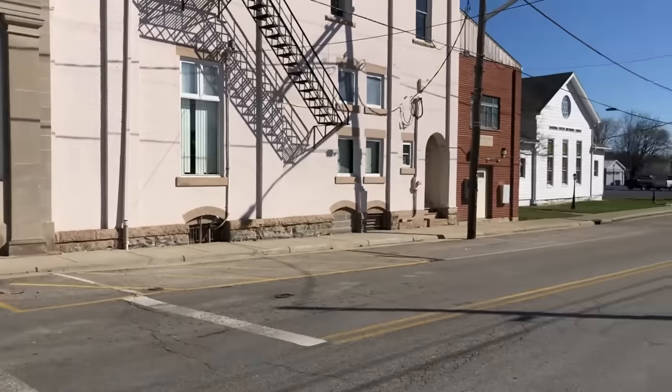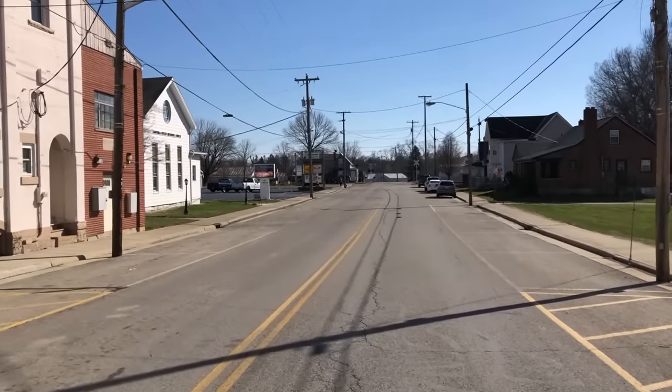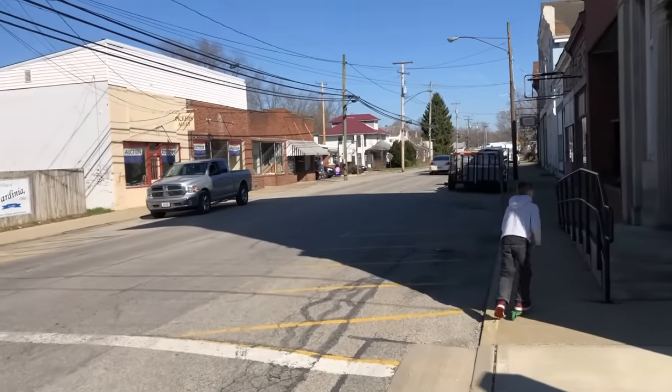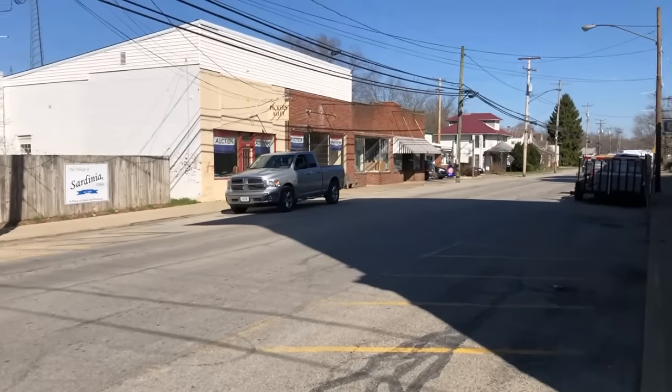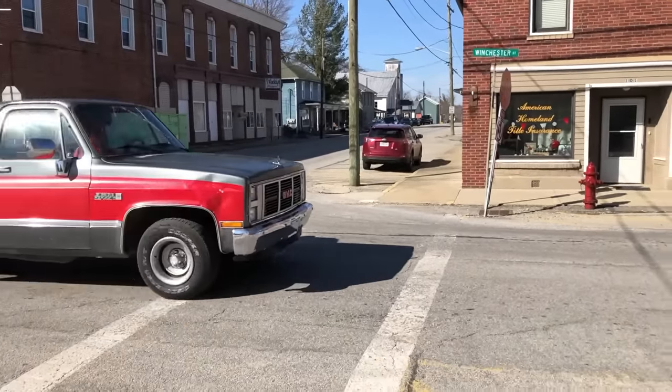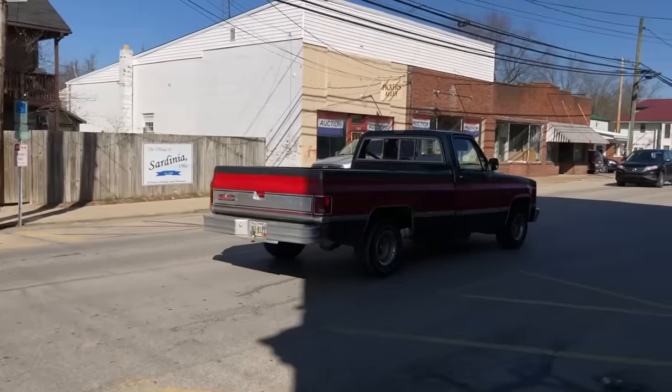And the railroad tracks are right over that way, just a few hundred feet. You can see the crossing. There's my truck right there. Chessie's inside there. We've got some live action. I think that was unintentional live action.